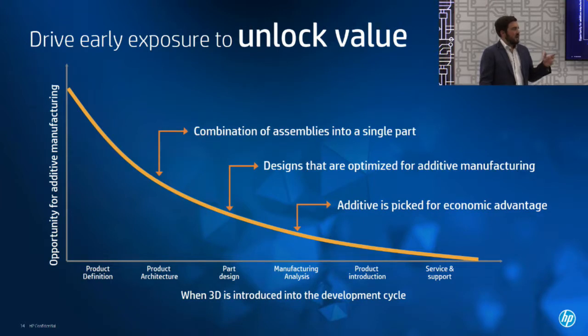So as you move back, if we talk about the architecture phase, we can start combining parts together. So in this example here, we've taken 6 different parts in this top one. We've printed threads, right? We've combined all this inside of a part. We did this during the architecture phase, right? We didn't have a part ready to release for manufacturing and say, oh, let's produce it with additive. This was a deliberate design thought out by that engineer during that phase. And I can pass it around for you guys if you want to take a look at it.